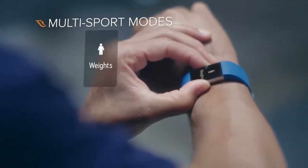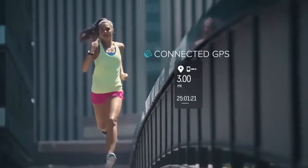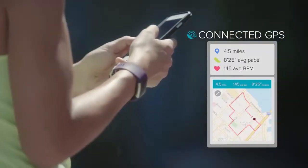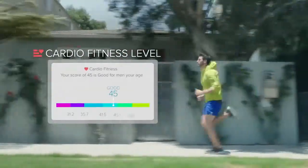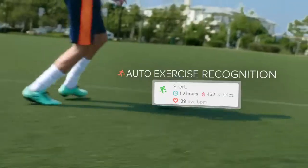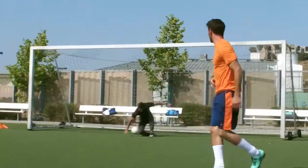Use multi-sport modes to see real-time exercise stats on display and connected GPS to view pace and distance while you run, and see a map of your route in the app. See how fit you are in the Fitbit app with a snapshot of your cardio fitness level. Smart Track automatically tracks workouts like running, biking, and sports, so when you make your move, we'll make sure you get the credit you deserve.